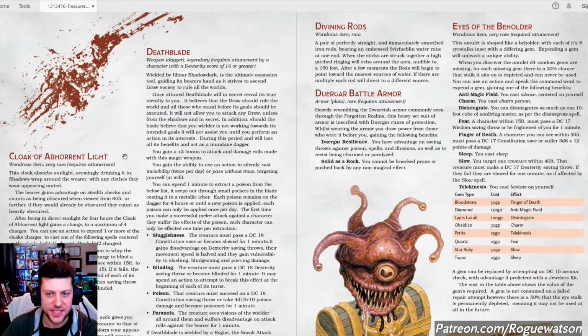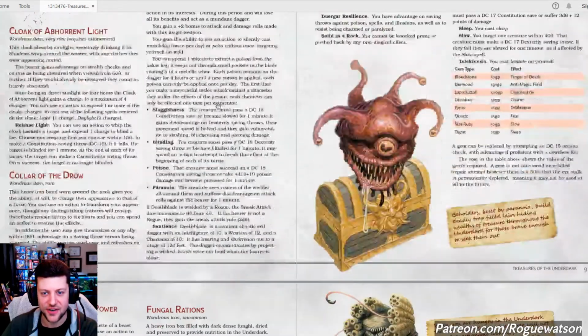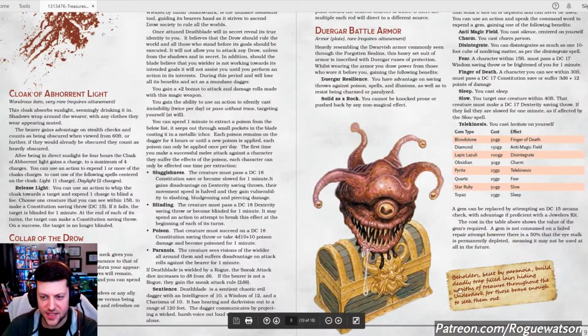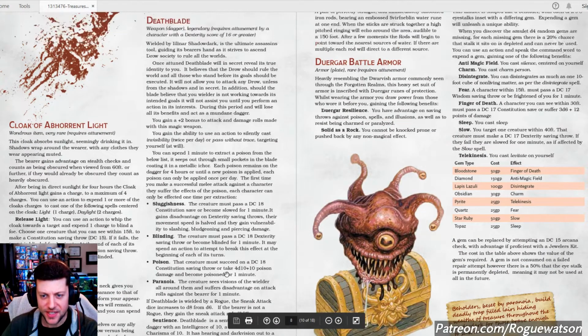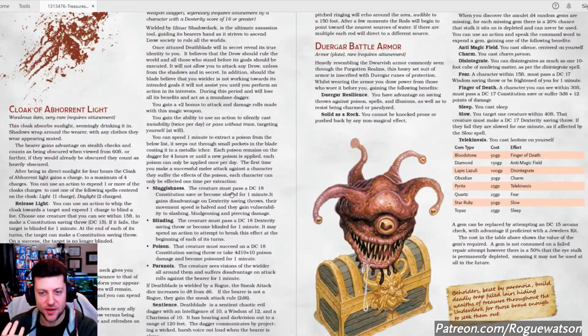Another example of this is the Deathblade, which is actually right here, which is a legendary dagger. I believe it is a sentient dagger, like that staff. A chaotic evil dagger, of course, but it lets the wielder pump different kinds of poison into the blade, which is very, very nifty. You can spend a minute to extract a poison from the below list. Seeps out through small pockets in the blade, coating it in a metallic ichor, which is really, really neat.